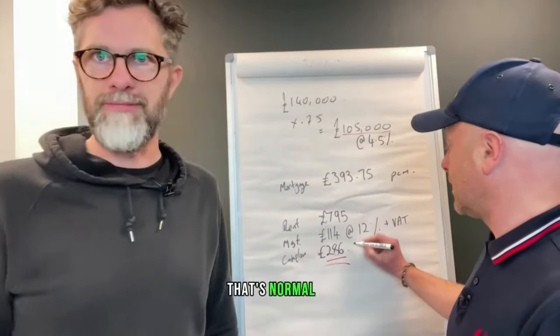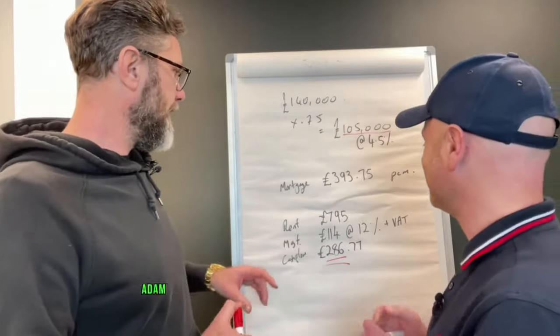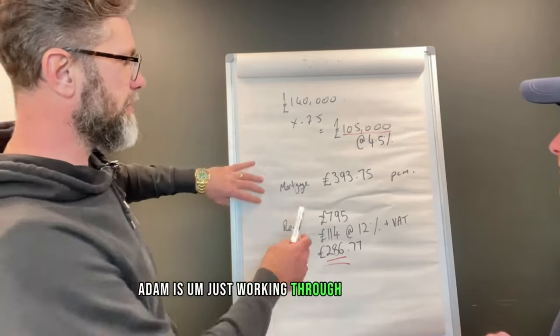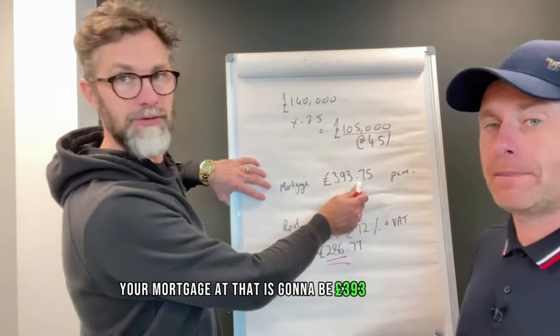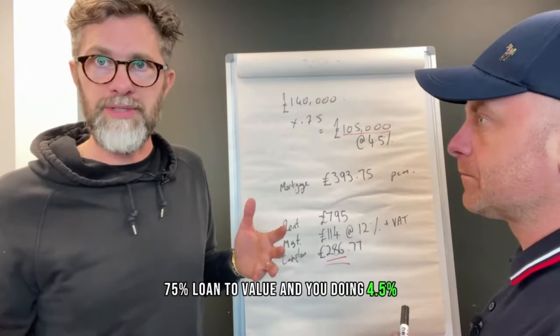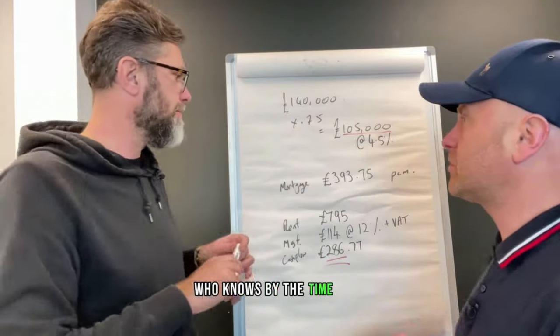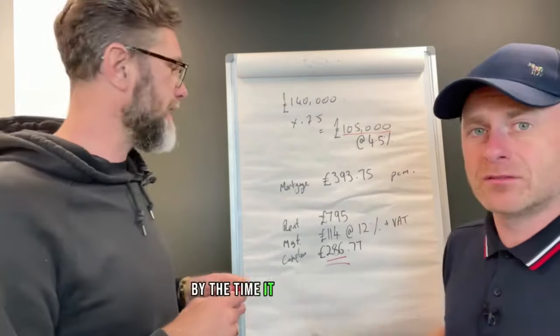£286 a month. That's normal. That's what it always used to be. 77 pence. Adam is just working through the numbers. Your mortgage at that is going to be £393, stacking it at 75% loan to value, and you're doing 4.5%. You probably get lower by the time this comes. Who knows? We're talking June next year, probably, by the time it gets refinanced.